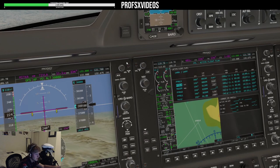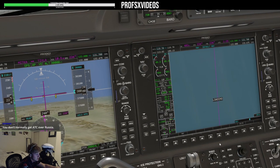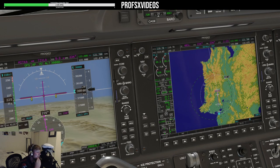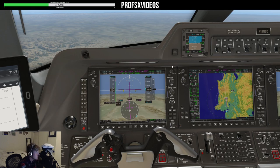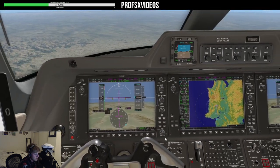All right, so let's go ahead and go into our cruise. Cruise setting, which is 86.3. You don't normally get ATC over Russia. Yeah, not at all. It's dead. It's such a huge country that the only real ATC that gets online is the one in Moscow, but that's all the way west. But we're on the far east of Russia. This is literally the end of Russia here, which is quite amazing.